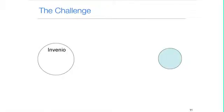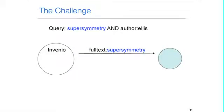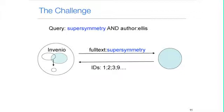Just to illustrate the example, our initial thinking was that we have 2 different systems. One of them is Invenio, and the other is the external search engine. Let's imagine we have a query, and we would like to outsource part of the query to the external system, just part of it. So we send, for example, the full text search to the external system. The external system returns IDs. We have to translate the IDs into our internal IDs. Then we do the second part of the search, create the intersection of the sets, do the ranking, filtering, sorting, and display the results. Okay, so far, so good. That's not difficult.